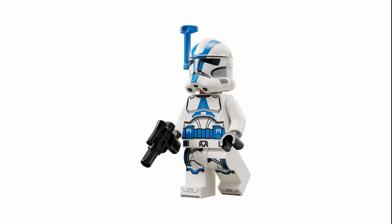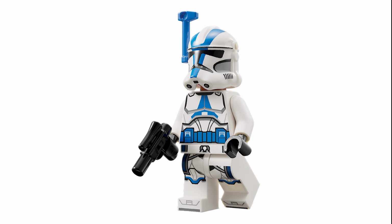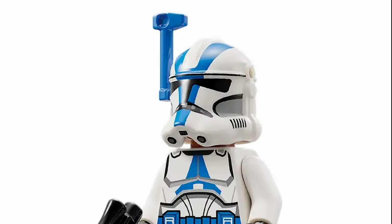Anyway, circling back to that Clone Trooper officer, there's a couple reasons it's bad. It has the printed waist cape. They should have just used a cloth one. That would look much better here. And then the antenna placement.